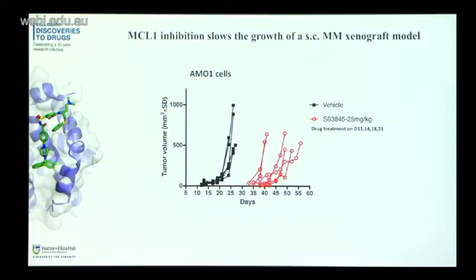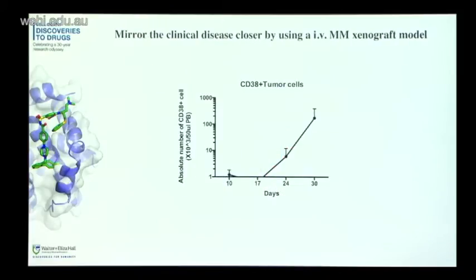So the next thing we did is that we established another myeloma xenograft model. So instead of injecting the tumor cells into the mice subcutaneously, we inoculate the tumor cells by IV injection to see whether the tumor cells can grow in the hematopoietic system.